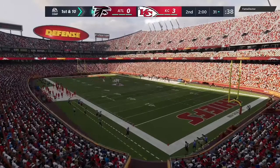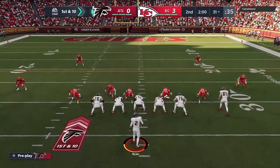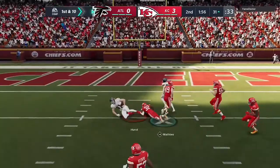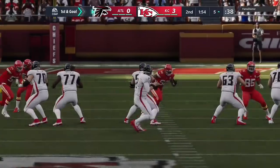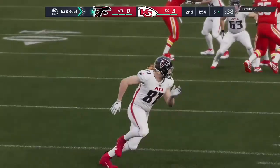Second quarter, 2 minutes remain, 3-0 our score. Line of scrimmage, the 31 now on first and 10. Again, Ryan. That's caught over the middle by Hurst. And he gets it all the way down inside the 10 and mark him at the 5. First and goal. A good pickup there, 26 yards.